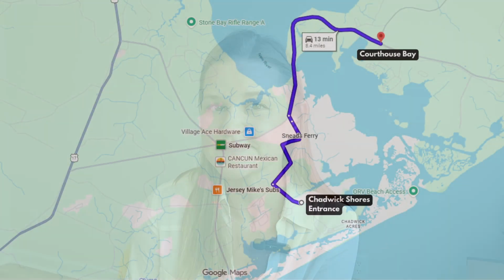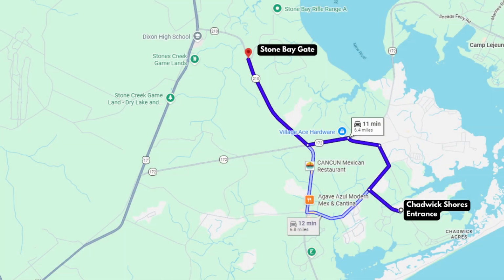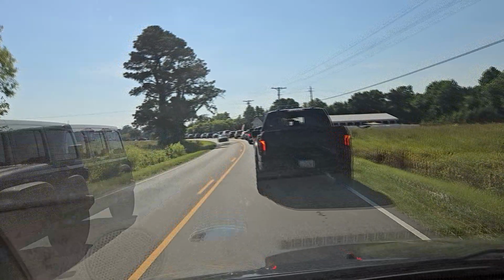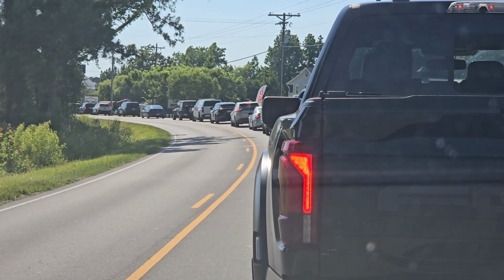If you are working on the south side of base, this is a really great location for you. You'll have a pretty short commute if you're working on Courthouse Bay and going through that back gate of base. You're looking at about 15 minutes to get through there. If you are working at Stones Bay, which is right here in Sneads Ferry, a part of Camp Lejeune, your drive is also going to be about 15 minutes. It's really not long. The one consideration to make is that traffic on Highway 210 can be pretty busy during certain times of year. Because Sneads Ferry is this beautiful beach town, we get a lot of tourism, and during the summer months, it can be pretty crowded with traffic. So 15-minute drive to Stones Bay, however, summertime, add on a little bit more.